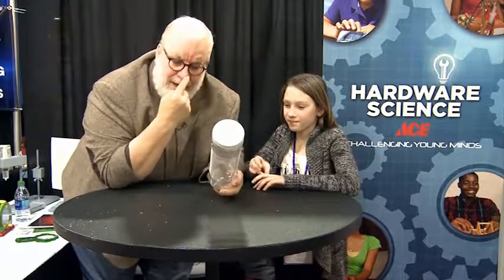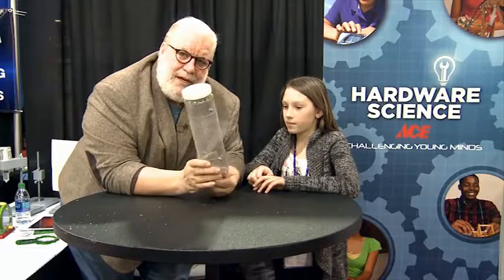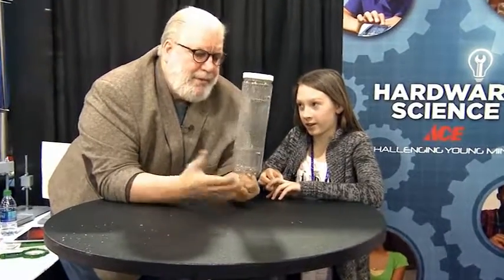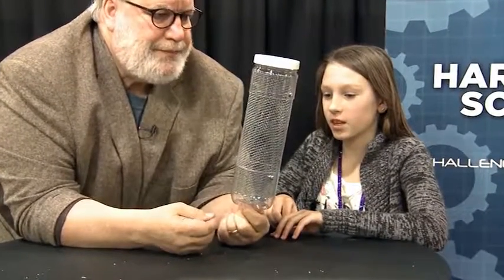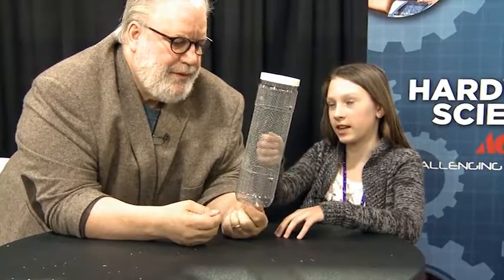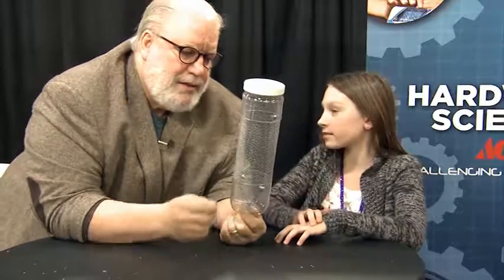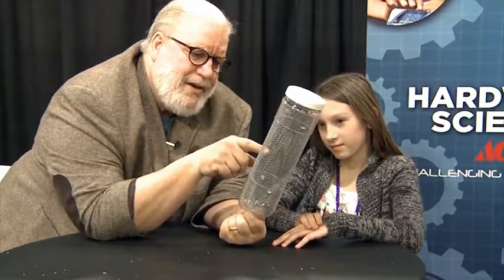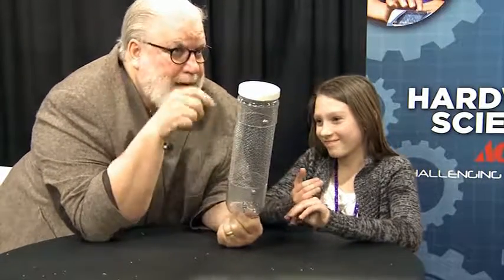So we're going to do a little hardware science here at the ACE convention. I'm going to put a little mental squeeze on Josie. See if she can figure out what this is. It looks like a bird feeder. Oh, she got it. Bird feeder. Why do you think it's a bird feeder? Because I can tell by the wiring. So then you can put the seed in, and then the birds can just stick their beaks through and nibble at it. Oh, you think a bird's going to get through that little bitty hole? Maybe. You're going to make those birds crabby, trying to get that bird seed.